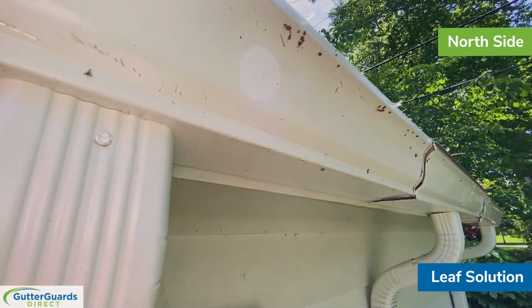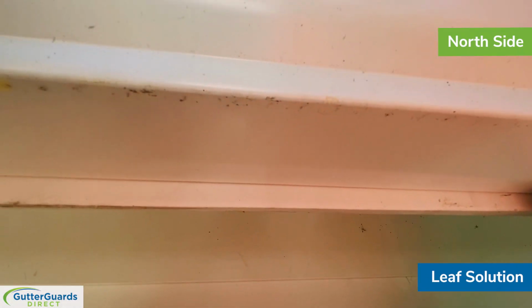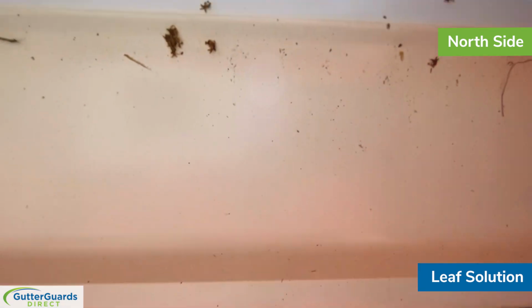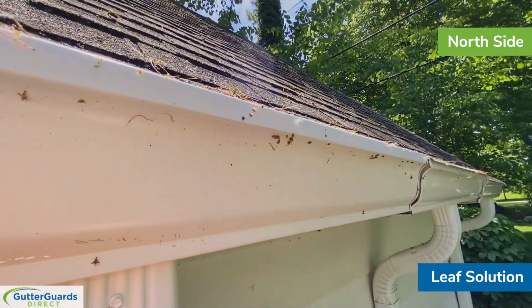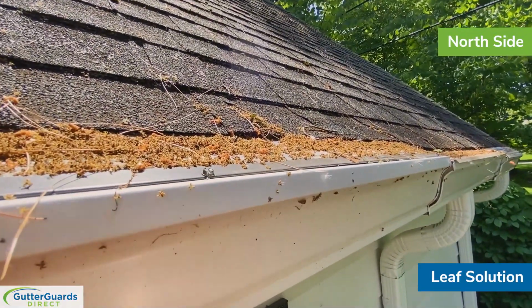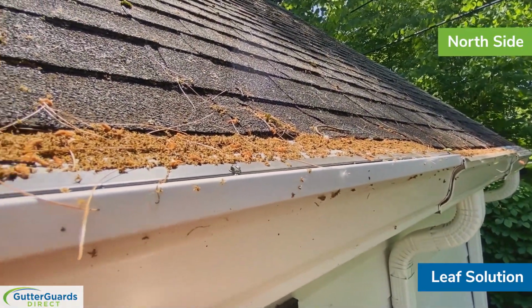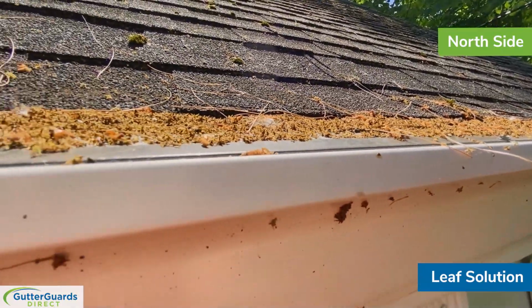And then you come to the underside and you can even see a little bit of debris on the underside of it. But quite a bit more debris here at the face of the gutter, because the gutter guard does not have a little bit of a kick out flashing on the front of it to help divert the stuff away from the face of the gutter.